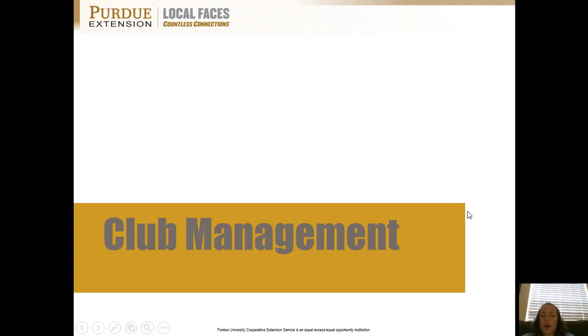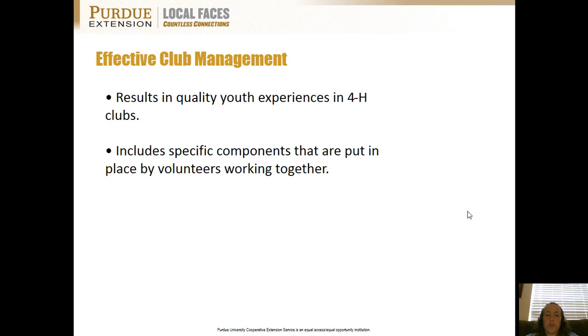So the first thing I'm going to talk about is club management, which is very critical in the running of a 4-H club meeting. So what does effective club management look like? Well, effective club management will result in quality youth experiences in 4-H clubs. So if a club is being effectively run, then youth are going to get a better experience out of it.